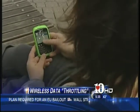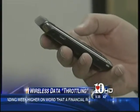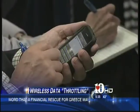You know, some conspiracy theorists say, well, it's just a money thing. But I think if you look at the congested networks and the history here, they definitely have something to stand on saying, hey, we're just doing this to protect ourselves.